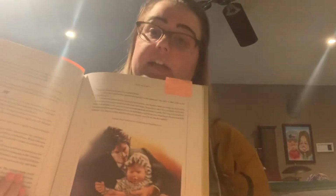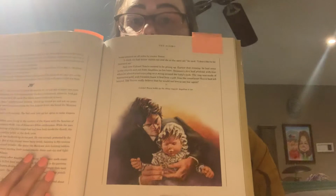Each page does have a picture on every single page, and what I did like about it is that there were times where it would be Santa Anna talking, and then there were times where Susanna Dickinson was talking, and then it also had a picture of Colonel Travis holding Angelina, which was Susanna's baby, during the battle. So you did get to see different points of view in this, and then the pictures were just great. There's a picture at the back of the battle that I enjoyed.